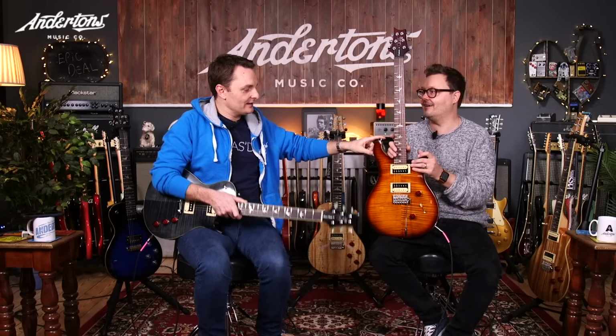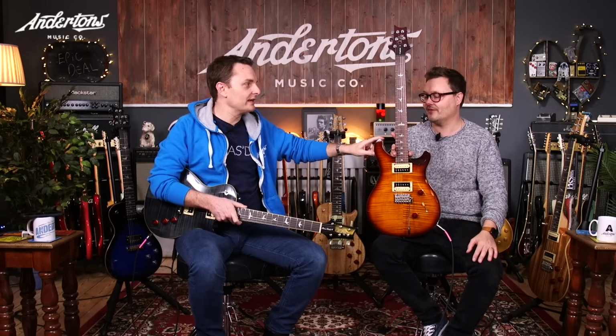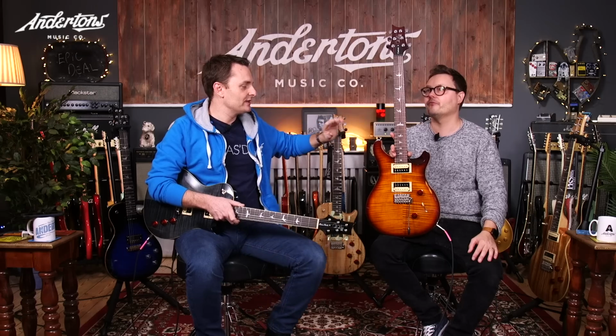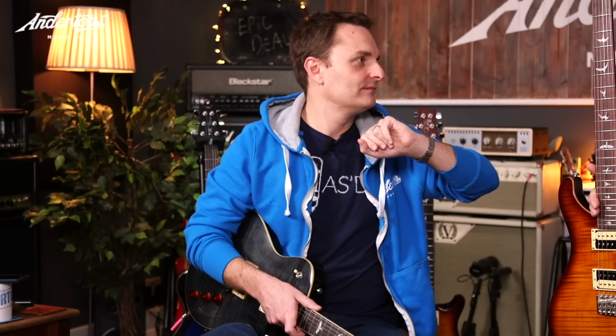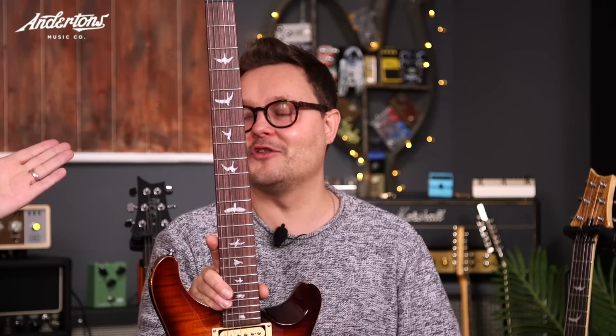So this guitar is normally $799. You can see them in shops all over the UK for that kind of dough. But if you want this guitar, it's $549. And there's no difference? Literally, the stock code is different.